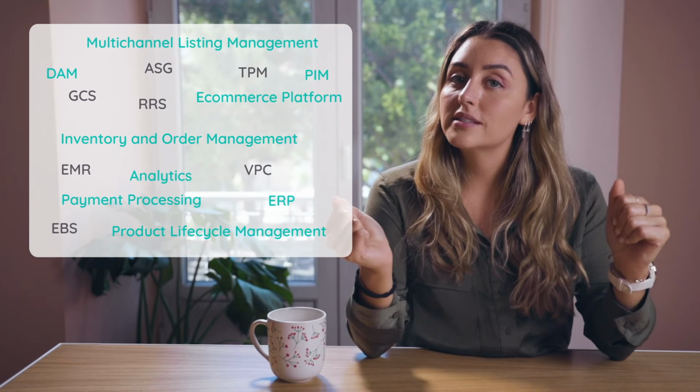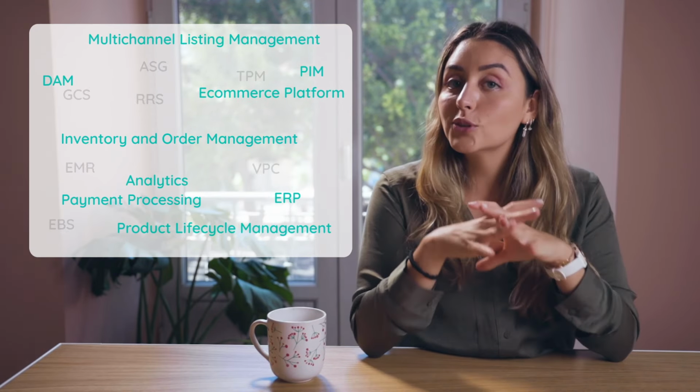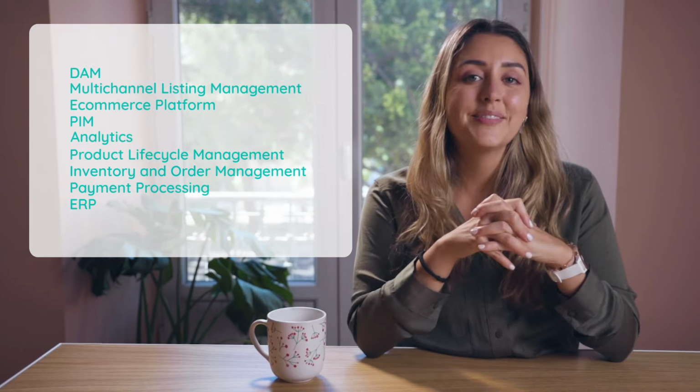Like choosing the right people for the job at hand, your business needs to choose the right combination of technologies. And just like there's a specialist for each job at hand, there are tools to fit just about any e-commerce related purpose out there. So which one's right for you? After working with hundreds of e-commerce businesses, we've narrowed down the most essential technologies to the following ones.